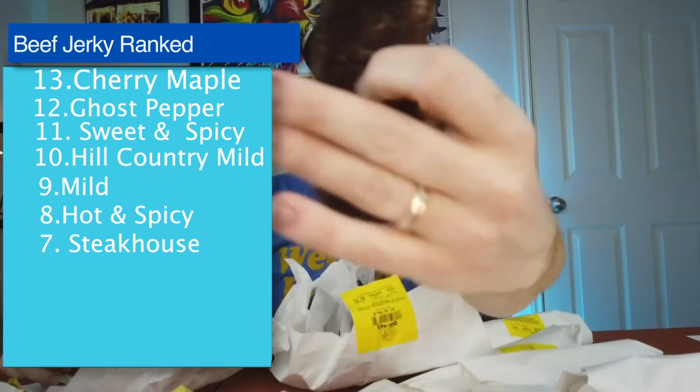Number 7 was the Steakhouse jerky. This one I had big hopes for. It's pretty good. You first bite into it, and it has a very good flavor. But then, the aftertaste is kind of weird. I don't really know how to explain it, but it was pretty good though. I'd recommend at least trying it out and seeing if you like that one, because it's a little bit different. I think it could be a little bit better.